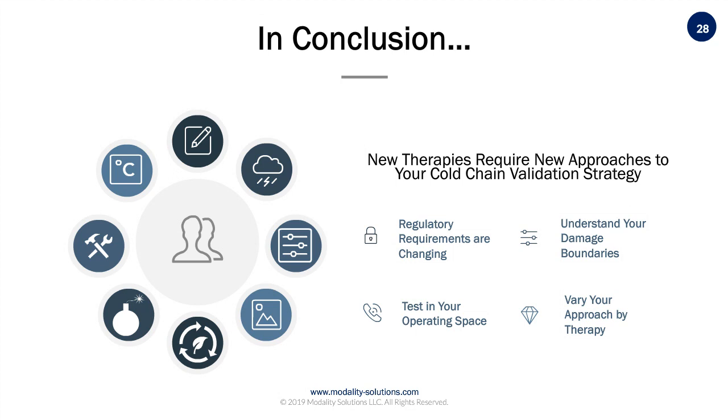There are therapies out there that are very temperature sensitive, but are also sensitive to other hazards. And the only way you can really test your operating space to the expectations of the regulatory bodies is to test your operating space with these concurrent hazards. And the last thing, I think we walked through some of the main classes of the immunotherapy products that are out there. You really have to make sure you vary your approach by therapy. One size does not fit all. And depending on your therapy and your drug and its specific risks to these environmental hazards, you have to take care up front to understand what those hazards are and make sure your validation approach matches your therapy and your cold chain.